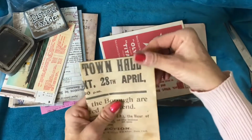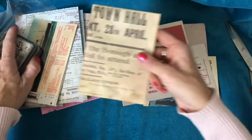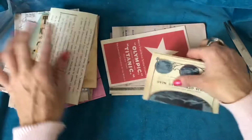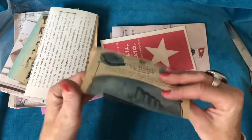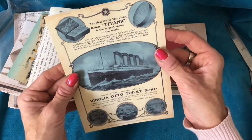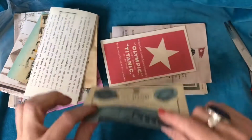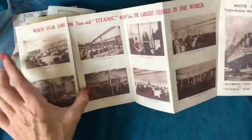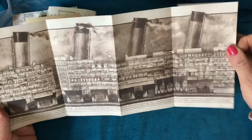So that could just then be tucked straight into a journal. And really, really lovely, isn't it? Yeah, really like that. And then we have obviously more similar types of bits. So some letters and things. Oh, what's this? I don't really know whether this is maybe an advertisement or something for it. We've got here another little leaflet like that. So again, lots of different pictures and things on there.